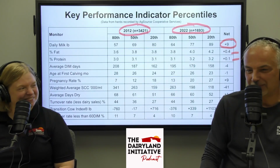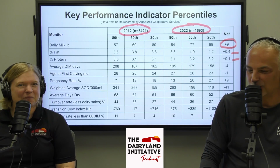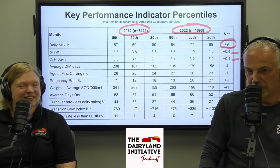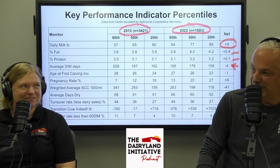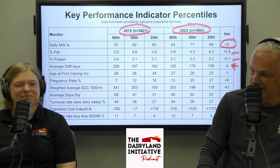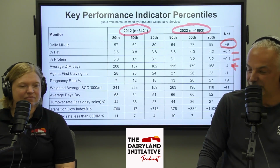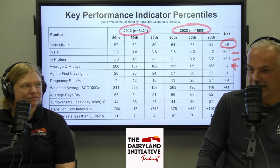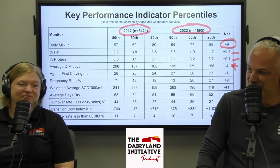We might say there's a little bit of cow comfort in here as well. So hopefully all these things working together have improved these. We've dropped average days in milk, Courtney, because we got rid of BST in this time period. Yep. And so there's a sort of critical element here where BST, bovine growth hormone, disappeared from our industry. We still added 9 pounds of milk. Impressive. And got rid of BST.